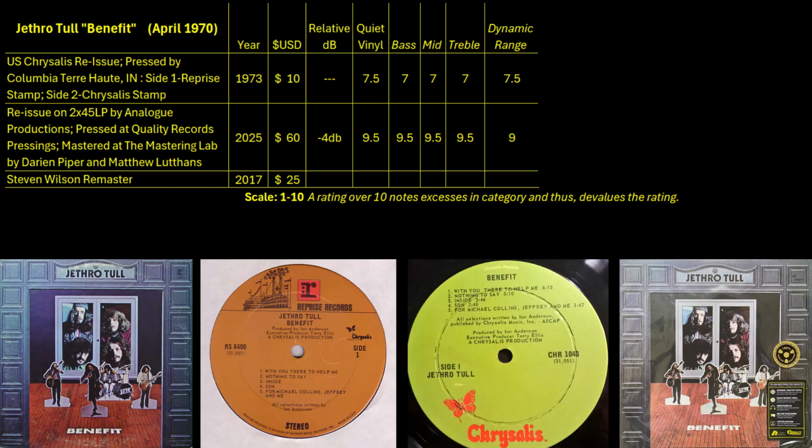Now, there's only so much that's there, so I gave it a 9. I think that the recording had some lack of ability to give you as much as you might want, and when I get to the Steven Wilson remix, that's where you start to see the ability of remixing it, not just remastering, but remixing it gives you the ability to bring things out more and make them more dynamic. So we had a 7.5 on the original and a 9 on the Analogue Productions.